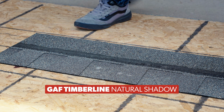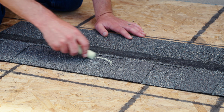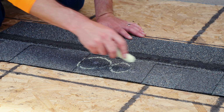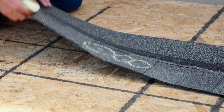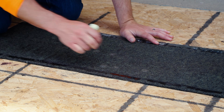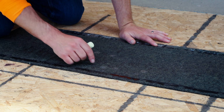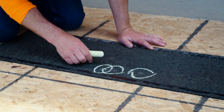All right, our first test, we're looking at GAF Timberline Natural Shadow. Automatically, we're seeing 3 nice big impacts. It's really dented the shingle and embedded the granule. Let's go ahead and flip it over. Wow. Yeah, you can see bits of the fiberglass mat stabbing through. And we got one more right there.